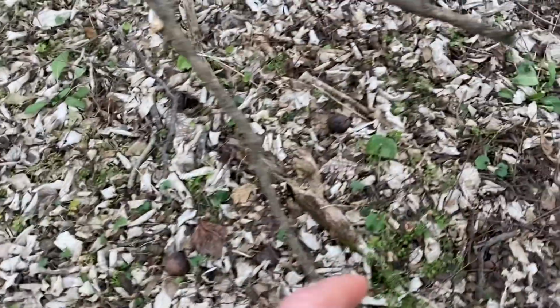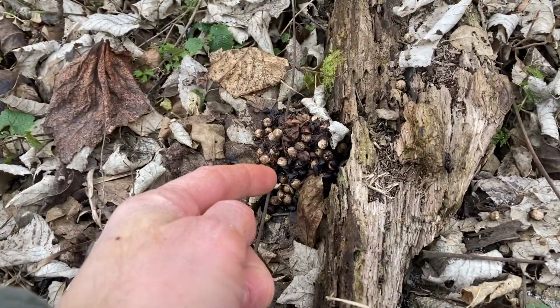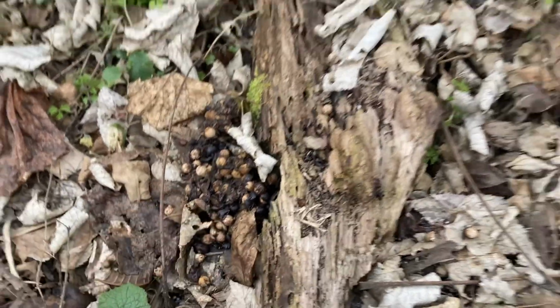Animals like raccoons and squirrels and others are also benefiting from the gift of hackberries presented by this hackberry tree. Take a look down at the forest floor here. Right here is a pile of hackberries, and it looks like it may be in a pile of raccoon poop.